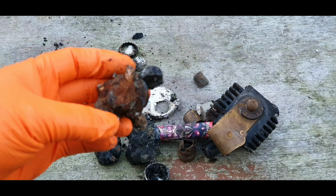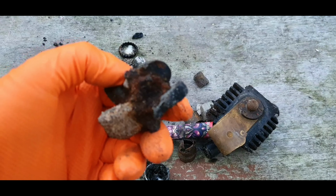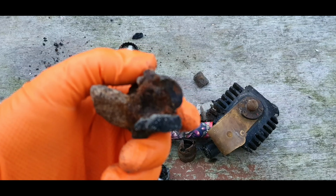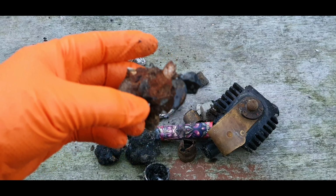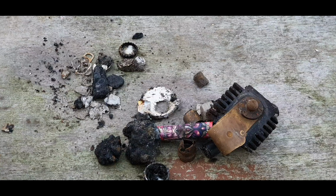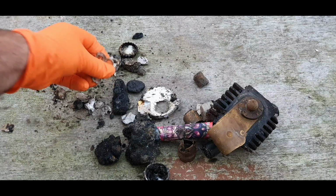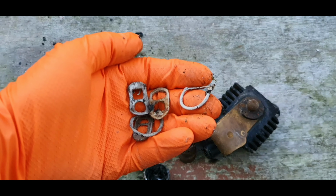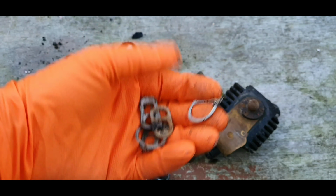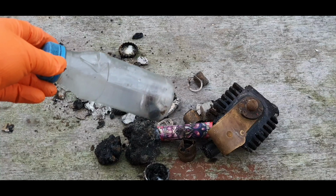This one is interesting. Do you see this edge? There is possibly a coin inside. Don't want to focus. I'll smash it and I'll check what's over there. As you can see, if you want to find rings or some coins, you need to dig hundreds of these. And as usual, better stuff is inside of the bottle.